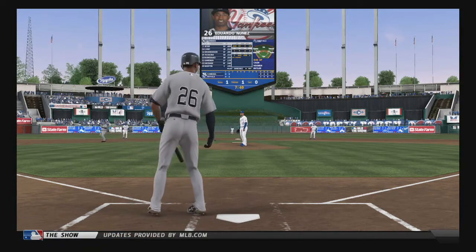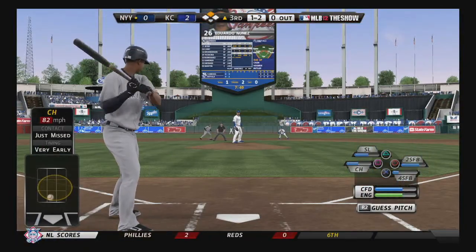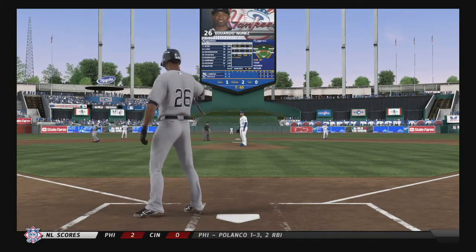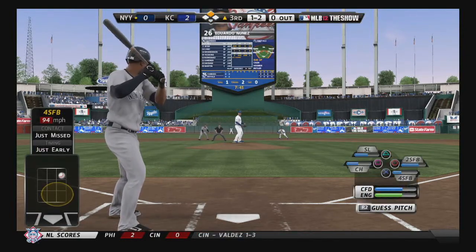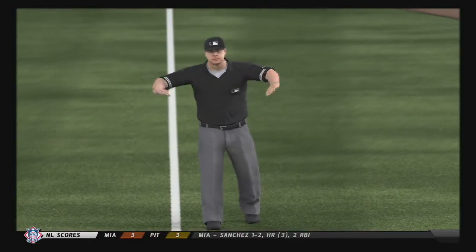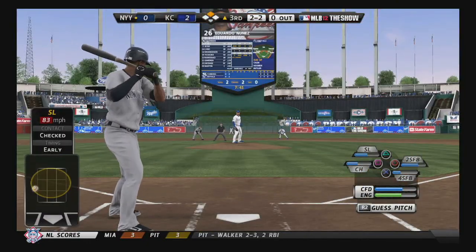Fouled straight back. And this one will be fouled back in among the fans. Here he comes again, 1-2. Tried to hold up there. Appeal down to first and no swing. It's ball two.